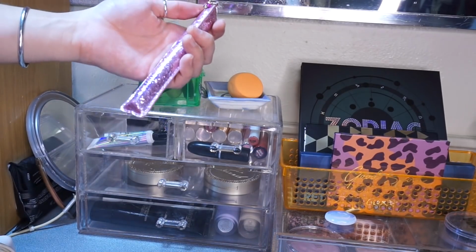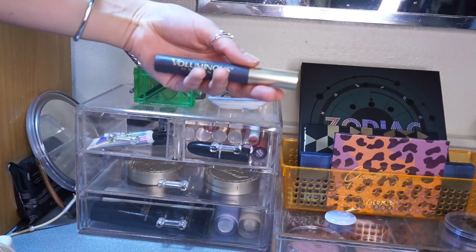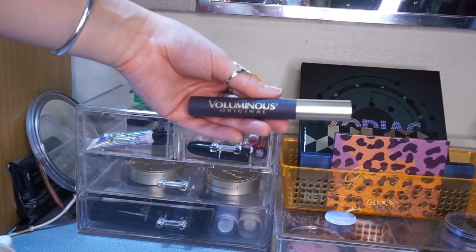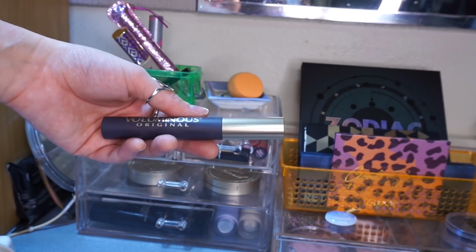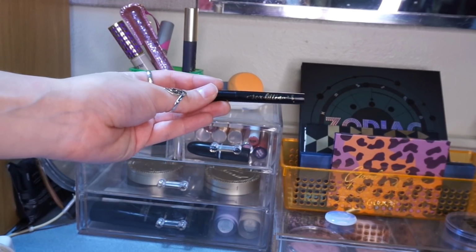I had been using the Tarte Lights Camera Lashes, which is my favorite mascara, and then I had pulled out the L'Oreal Voluminous mascara last month, and I did not touch it this month because I didn't like it last month, but I've been doing something a little different with my lashes. I'm gonna give it another try, but I might declutter it. And then the eyeliner is the Sex Kitten eyeliner.